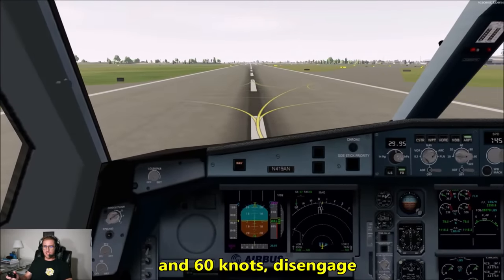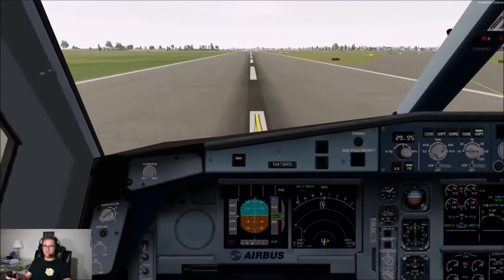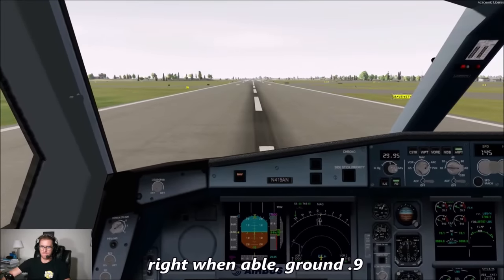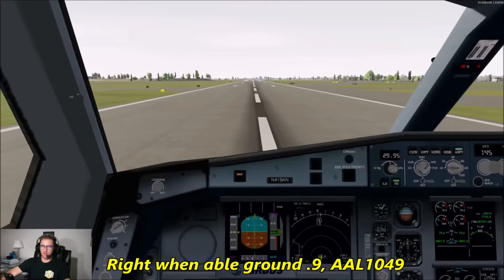Charlotte Tower, hold for correction, runway 36 right. American 1049, welcome to Charlotte, right when able, ground point 9. Right when able, ground point 9, American 1049.